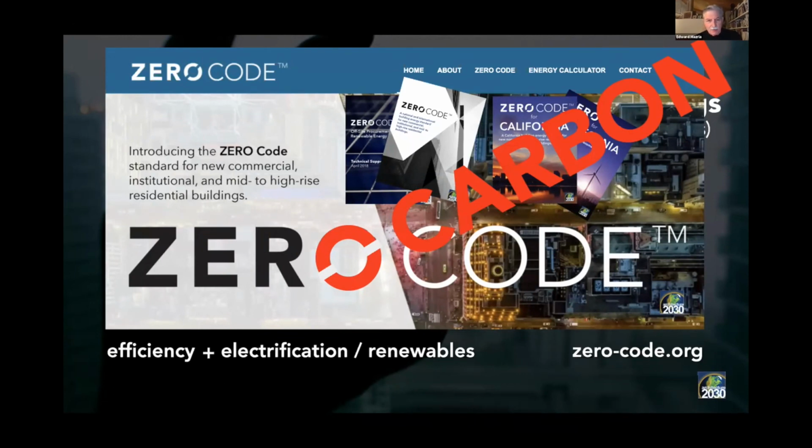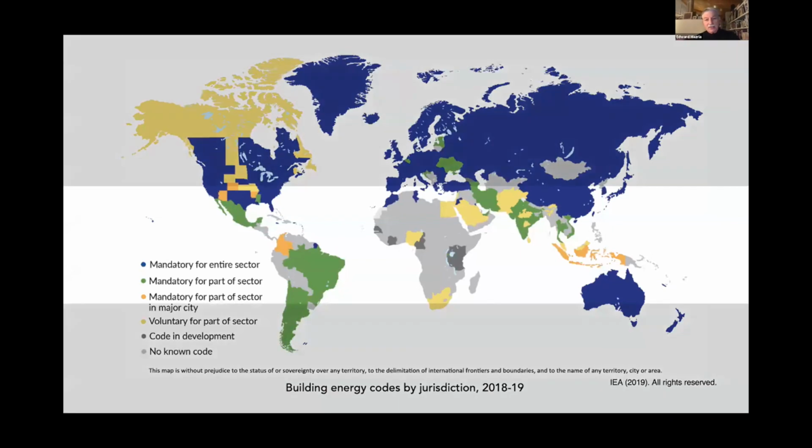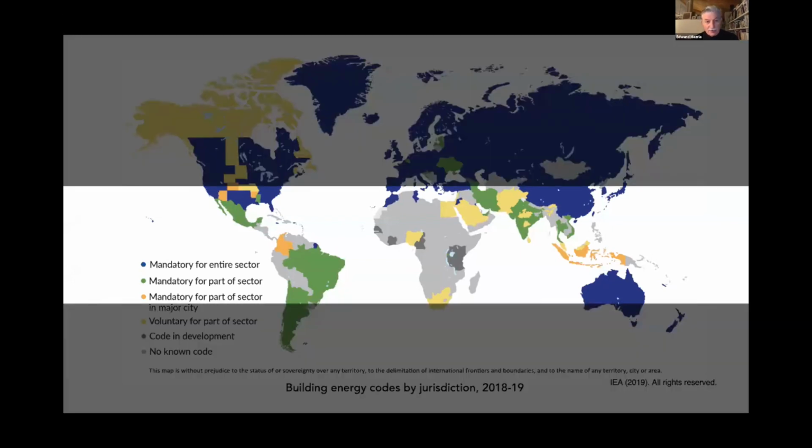Why is that so important? Well, we saw where that explosion of construction is going to happen, roughly 10 years out, and you see that there are very, very few codes and not very good codes in that area. So in the global north, we need to get the zero code in place right away, and then begin to get an uptake throughout the rest of the world.